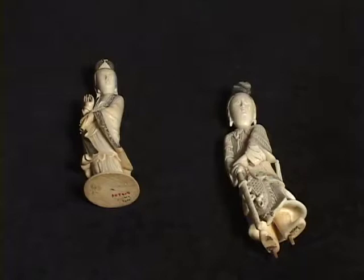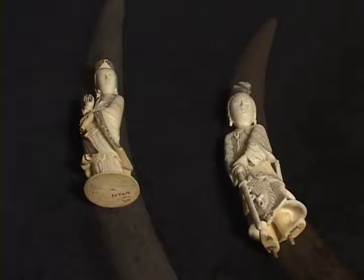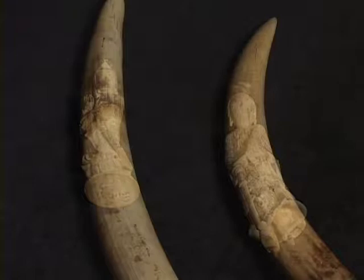This, of course, is a terrible situation from the elephant's point of view. The art world is populated by collectors who are willing to pay handsome prices for objects of beauty. And as long as that is true, as long as there is a market for ivory and for objects of art made of ivory, there will be people willing to shoot elephants to obtain their tusks.